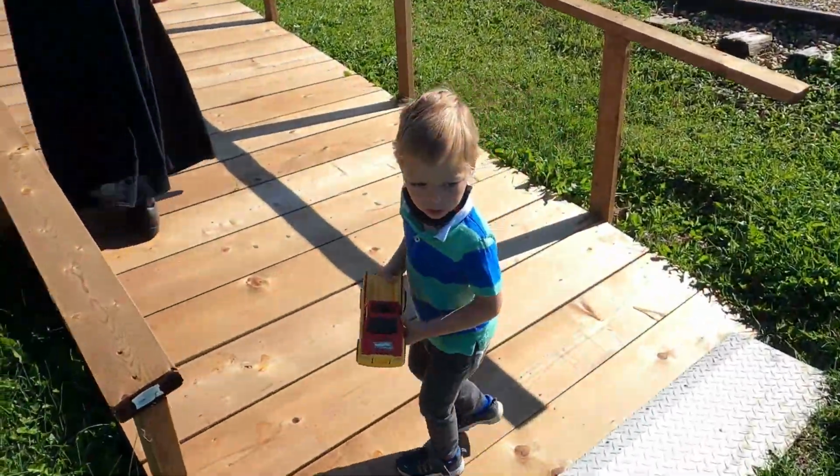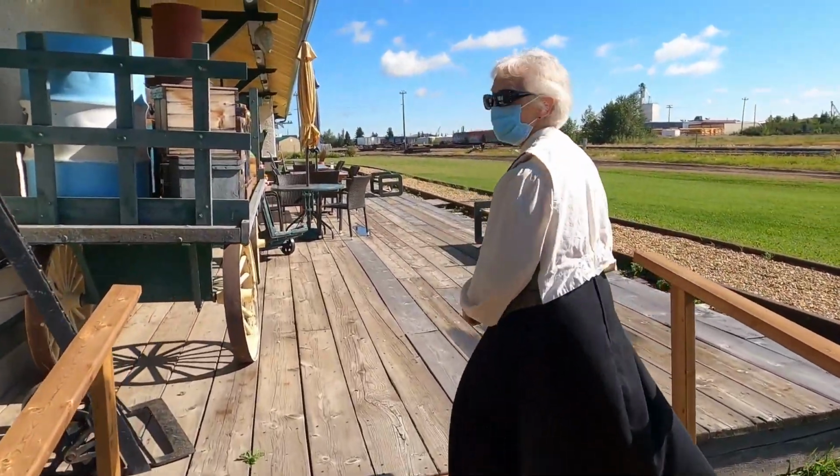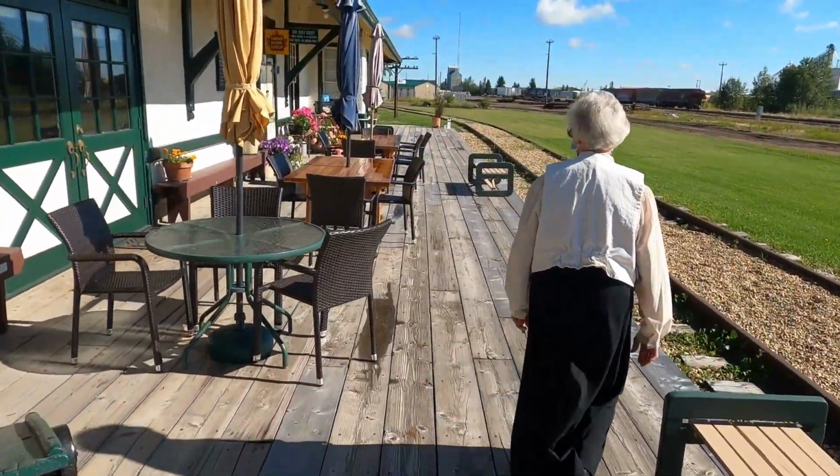Look at this, guys. This is the railway station now. This is going to be done next year. Oh, it's just constant work, isn't it, just to keep everything going.